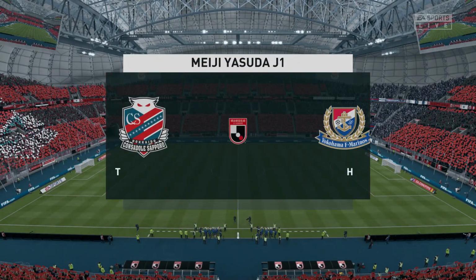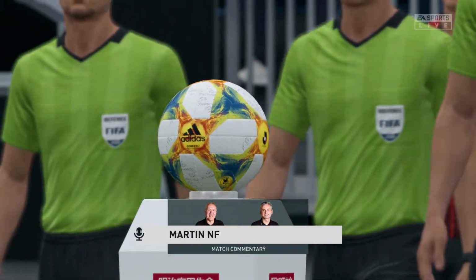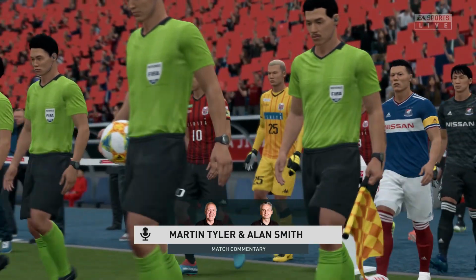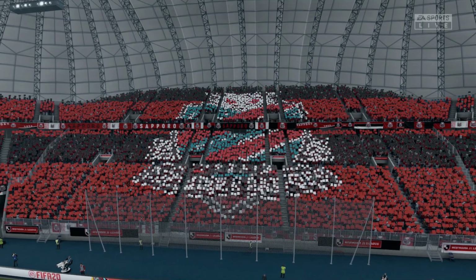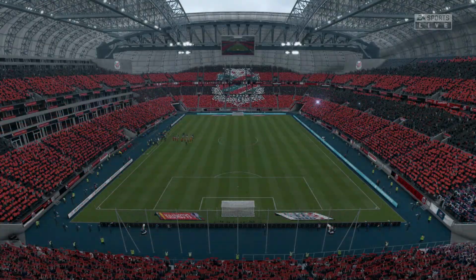Perfect pitch on a perfect day in this stadium. I'm Martin Tyler, he's Alan Smith alongside me. We have league action for you. Absolutely looking forward to this one. I think if we get a nice, sharp, quick tempo to begin with, we're in for a real treat here because we've got a couple of entertaining sides that love to go forward.